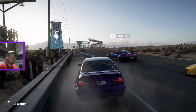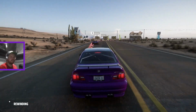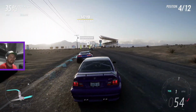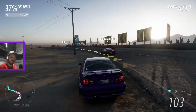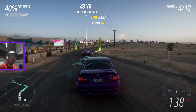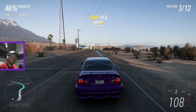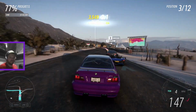Jesus Christ, what the f***? Did I brake really late again? Well, obviously I did. I guess other cars have different thresholds that cause the wheels to lock up. I guess this one, it's a lot harder to lock up the wheels. Good grief, this car brakes better than the R34 GTR. Maybe that shouldn't be surprising, I don't know, but still.